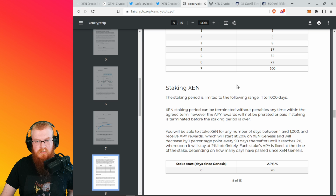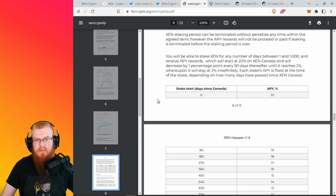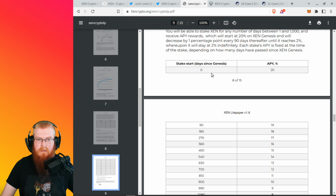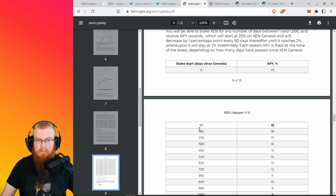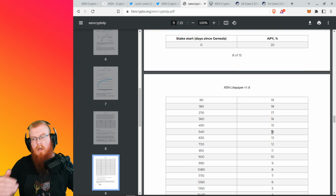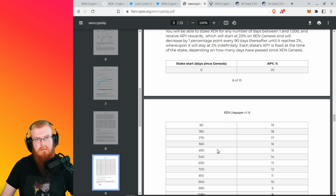Then once you mint your coins, then optionally after, you can stake your Zen. You can lock it up for anywhere from 1 day to 1,000 days. And the longer you lock up, the more APY you get. This also has its own, it reduces over time. So for the first 90 days, if you mint your Zen and then you stake, you get 20% APY. After 90 days, you only get 19% APY. After 180 days, you get 18%. So the longer that time goes by, the less you'll get for staking. And that finally tops out after 1,620 days. It's only 2% APY. So basically, the sooner you stake, once you get your coins, the better, the more APY you'll get.